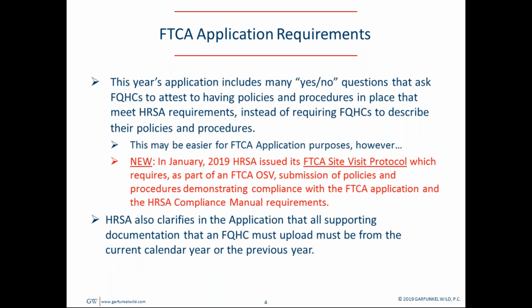So like last year, this year's application includes many yes or no questions. A lot ask that you attest that you have policies and procedures in place, which seems to be a great thing because it seems easier for the application process. But as Jeff mentioned, in 2019, HRSA released the FTCA site visit protocol. It's available on their website, and you should take a look at it. It's really extensive. It requires submission of policies and procedures demonstrating compliance with the FTCA application, and policies and procedures that go beyond what they ask for or even describe in the PAL or in the compliance manual. And I'll give you some examples of it later on.